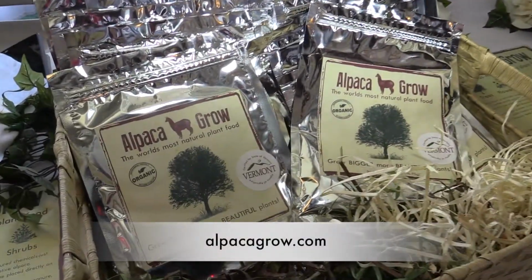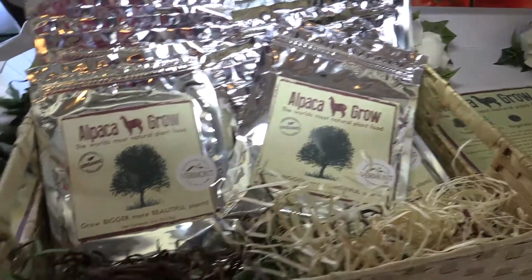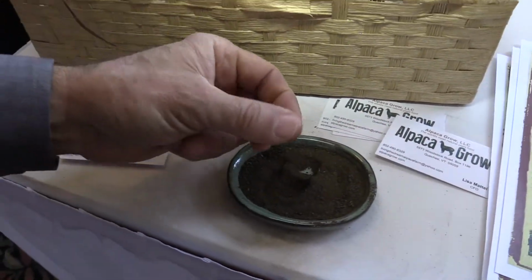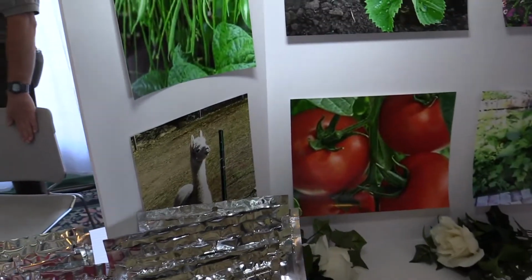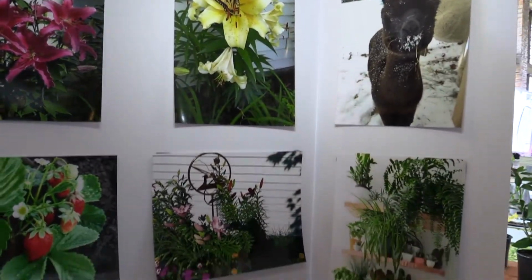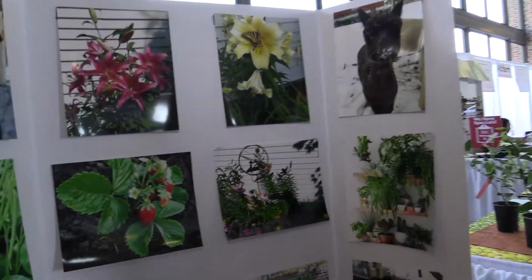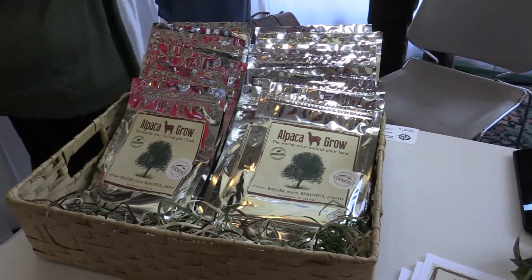Here we have had worm castings. We've seen cock-a-doodle-doo, right, in the past. So now we have Alpaca Grow, and this is made from alpaca poo, but it is freeze dried and it has no odor for humans. You mix a couple teaspoons with water, you put it in with your water to water your plants, and it's got a balanced mix for plant food, and it's also a deer repellent, so the deer can smell it but you can't. This comes in packs of 20, 50, 75, and 100. And the company is called Alpaca Grow. And they are made in Vermont.